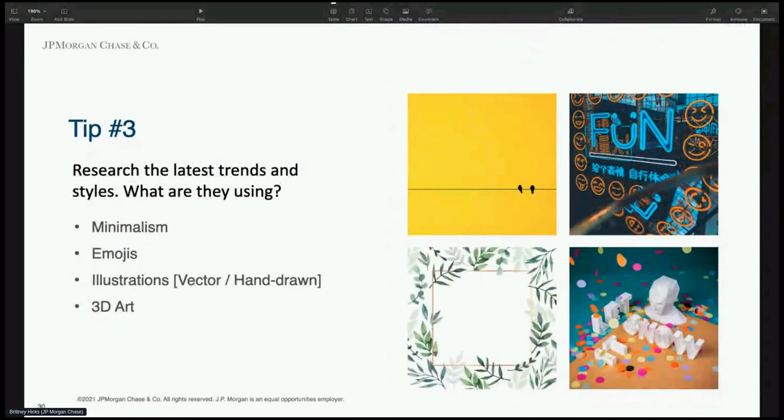And another key thing I like to keep in mind is research the latest trends and styles. What are other designers using? You don't live in a bubble when you're designing. There are things that are outdated, and then there's things that are more modern. And that's something you should pay attention to if you're aiming to be a designer.